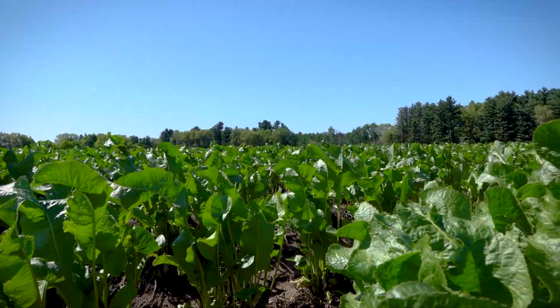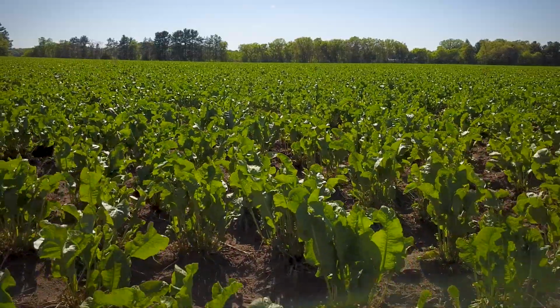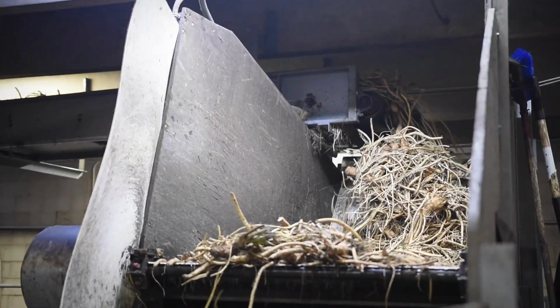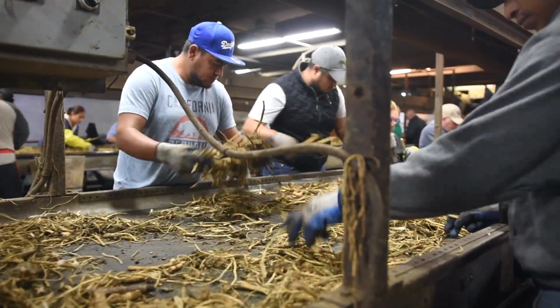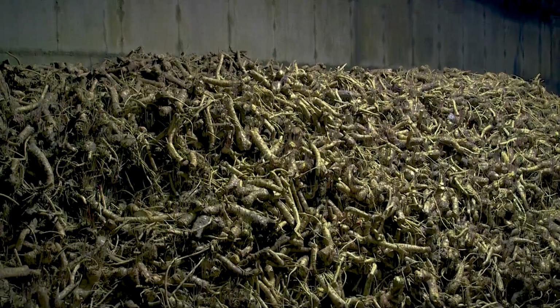We actually plant the horseradish, let it grow for 12 months typically. We'll harvest it. We'll bring it into the sorting sheds. We'll take off the seed stock that we need for replanting. And then from there, it goes into cold storage.